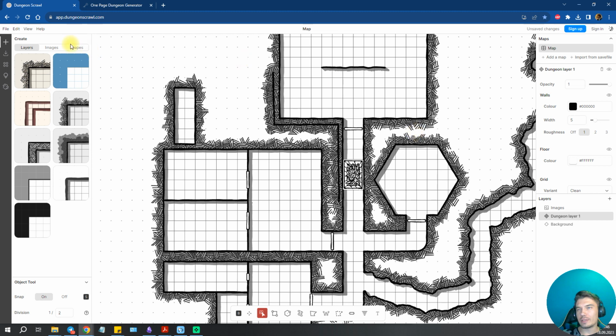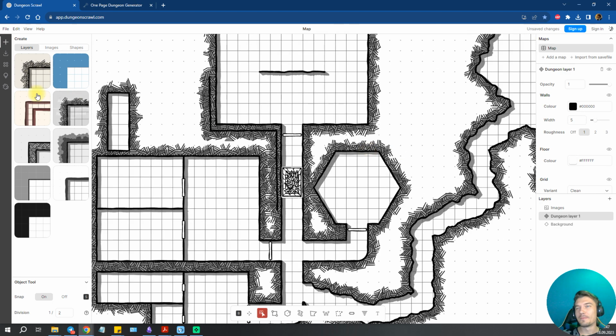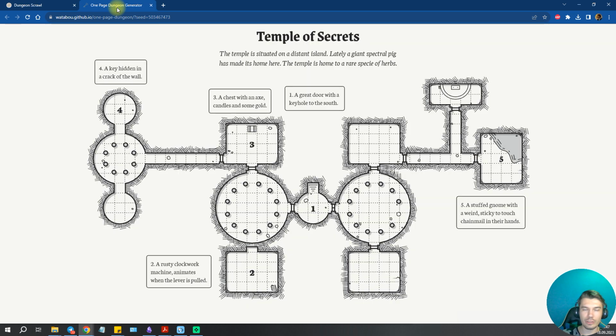So, what else did I miss around here? Ah, yeah, the awesome thing for the people who are completely lazy, just like I am sometimes. So, here is this cool feature, and let me show you how this works. You can actually take special websites like Dungeon Scrawl and Watabou to create one-page dungeons, right?